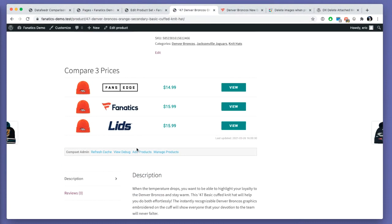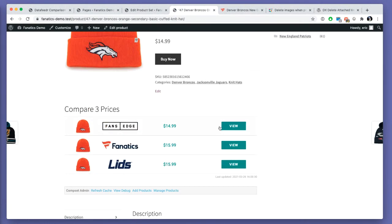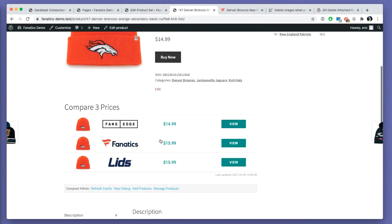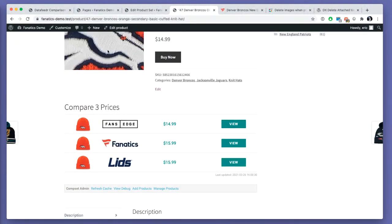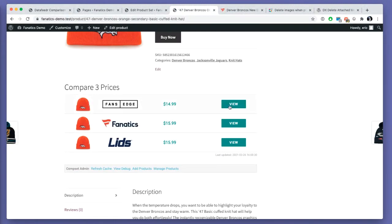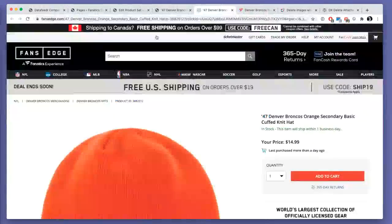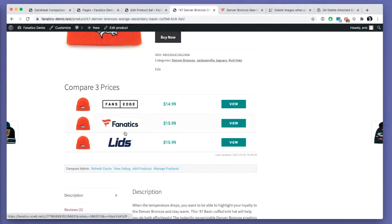So it looks at various product details to try to find the matches. And here it looked at the name and found also the UPC, the barcode, and it was able to create this price comparison set based on the main product up here. And so when you click through, we'll go to Fans Edge or Lids, and all three of those links will have your affiliate ID in them, and so you'll get credit for all those sales.